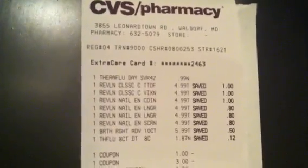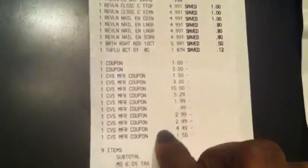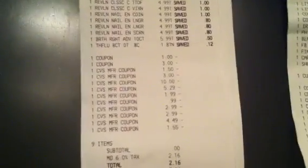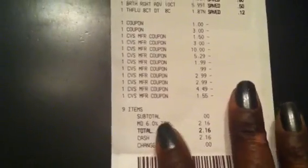These are the items I got on transaction 2, which is basically the Revlon, the Breathe Right, and the Theraflu. There were 2 coupons that I used: the Breathe Right and the Theraflu coupon. I didn't have any Revlon coupons, that was the problem, so that was not a free item for me. I ended up having to pay 99 cents each for those, which was fine. My subtotal was 0 after using my extra care bucks and coupons. I paid taxes of $2.16. So that was transaction 2, still a great transaction.